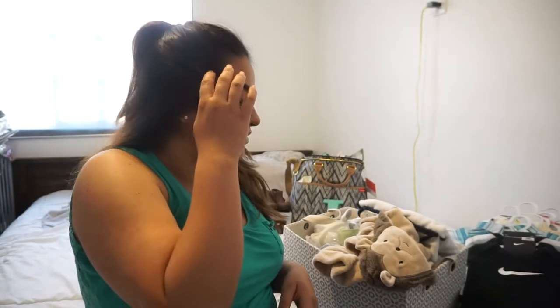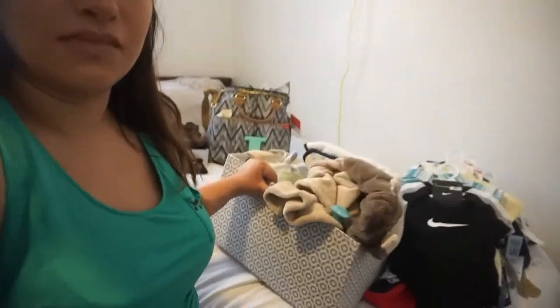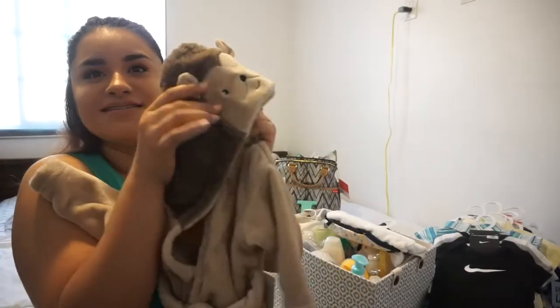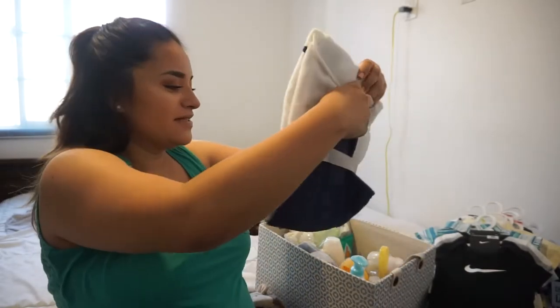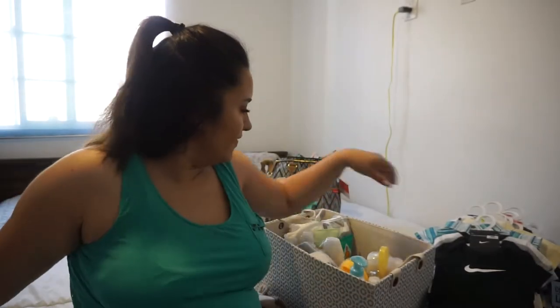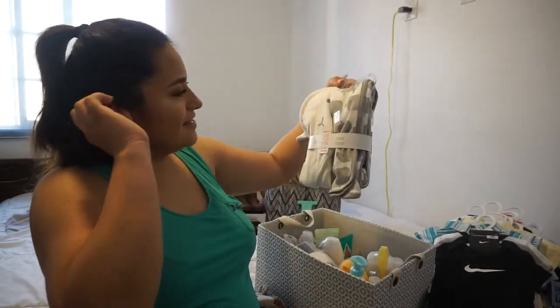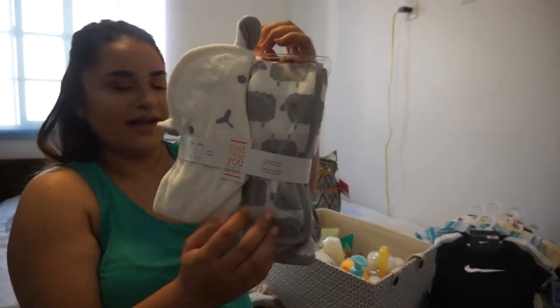My brother and his girlfriend came to help us when we got all the gifts to our house, and we kind of just put everything, like bathtub stuff, in a little, I don't know what these things are called, but these in my box. But yeah, let me show you guys. This is adorable. It's a little bathrobe, guys. And then this is so cute. This is a bath set, a hooded towel with the washcloth. Adorable. And then these are so cute. This is like two towels, one hooded towel. Well, I guess they're towels. Yeah. They're like the bath.